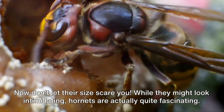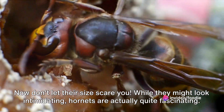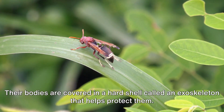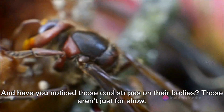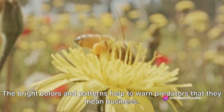Now, don't let their size scare you. While they might look intimidating, hornets are actually quite fascinating. Their bodies are covered in a hard shell called an exoskeleton that helps protect them. And have you noticed those cool stripes on their bodies? Those aren't just for show. The bright colors and patterns help to warn predators that they mean business.